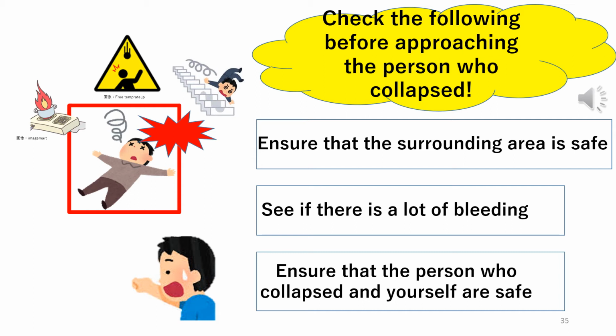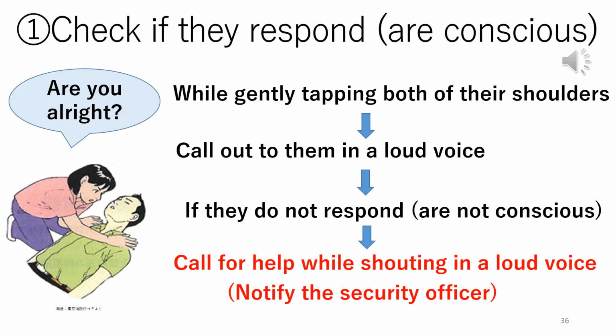In cases where you may be exposed to physical harm, it is sometimes better not to approach that person, and instead, wait for the person you called for help, be it the security officer or a university staff member, to arrive on the scene.